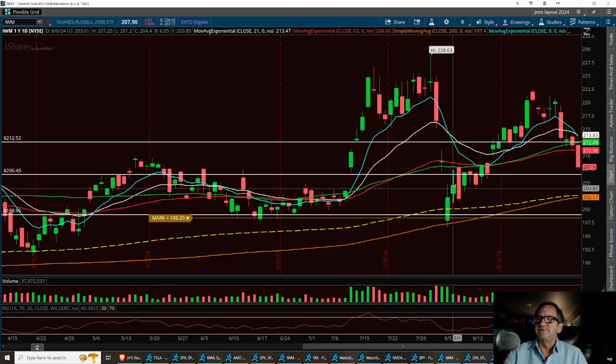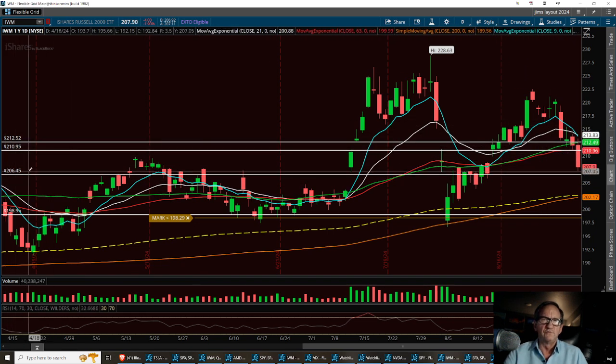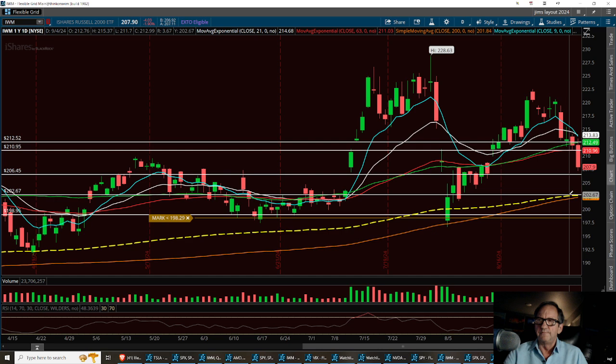And those are your three supports. If it doesn't hold, then you got the 63 right here. So we'll put a price line right there on the 63. Right around 210, 295. So if we don't hold the 206.45, we can easily drop down to the 200 EMA right here. And I'm going to put a price line right there.